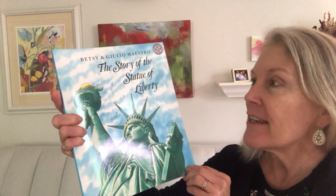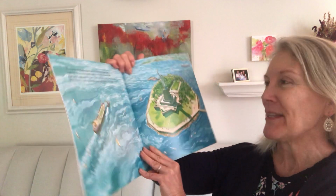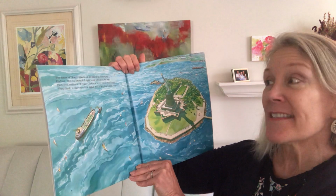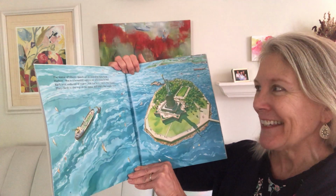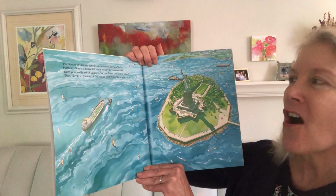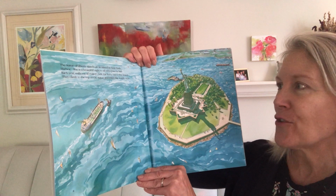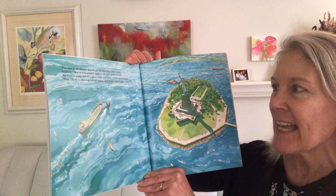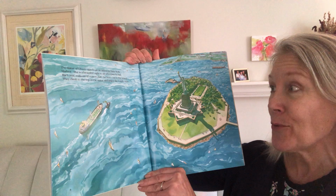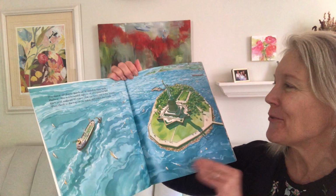This story is written by Betsy and Julio Maestro, and this is a true story. That means it really happened. The Statue of Liberty stands on an island in New York Harbor. She is a beautiful sight to all who pass by her. Each year, millions of visitors ride the ferry out to the island. They climb to the top of the statue from the inside and can look out and enjoy the lovely view.